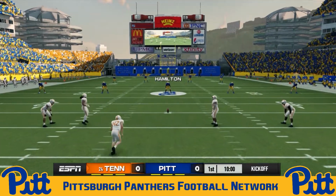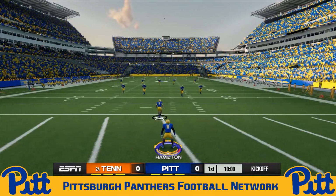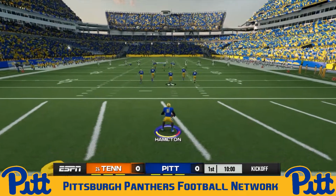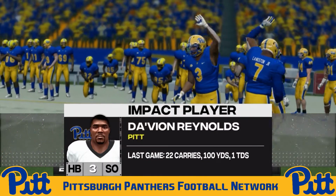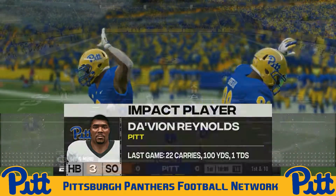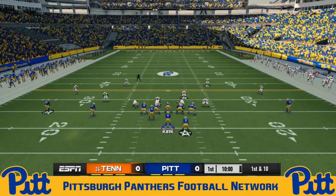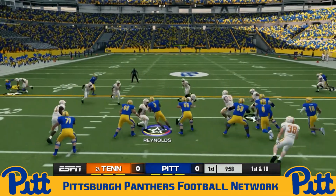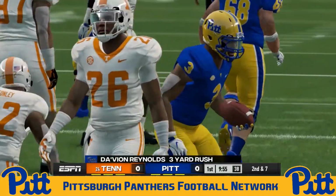So it's DeAnthony Hamilton back deep for the Panthers to take this opening kickoff. He's about 7 yards deep in his end zone. He's just going to take a knee, and the Panthers will start out from their own 25, led onto the field by the super sophomore tandem Davion Reynolds and C.J. Kirk in their backfield. Reynolds just touched the triple-digit 100-yard plateau rushing in the game against West Virginia. Had a touchdown as well as the Panthers emerged victorious 34-16.